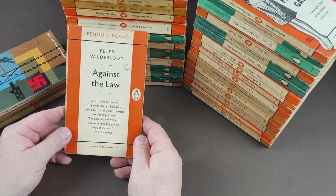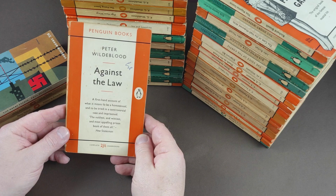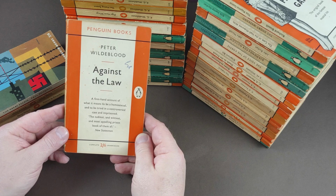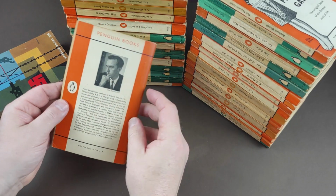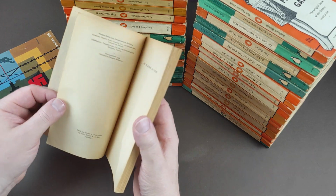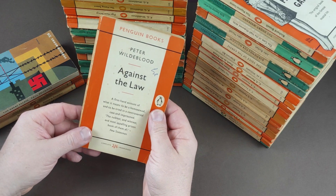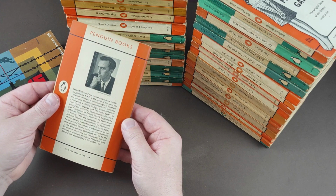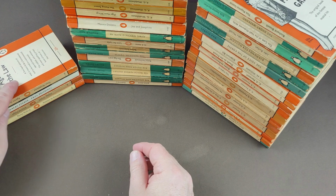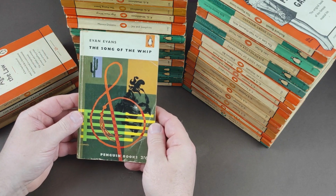1188 then is Peter Wildblood, Against the Law. A first-hand account of what it means to be a homosexual and to be tried in a controversial case and imprisoned. So, of course, let's have a look at when this was published. This would have been controversial in its day. 1957, yeah, so very much quite topical at its time. But it was publications like this that helped, I think, long term, getting those sorts of things out into the open a bit more.